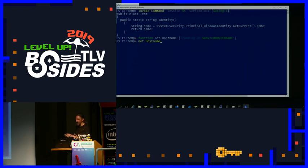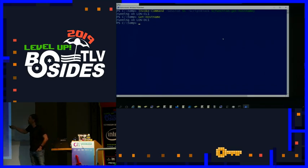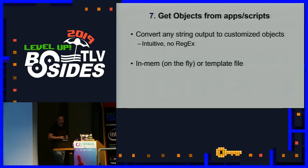Now I created a local function, get hostname. That's what this function does. But I can run my local function directly on the remote host. So if I run it locally, of course, this is the result, and you don't have this function in the remote machine, as you probably understood. So that makes things interesting.